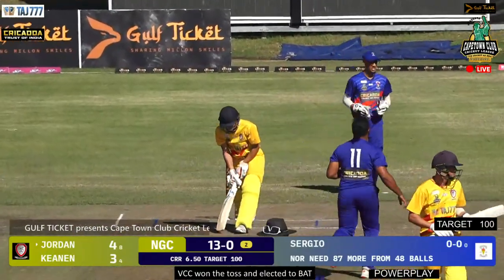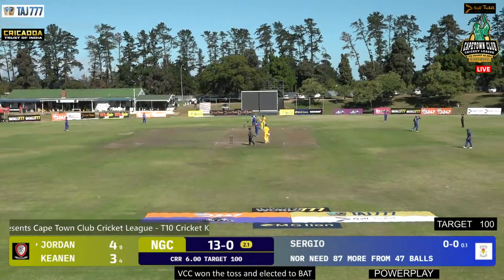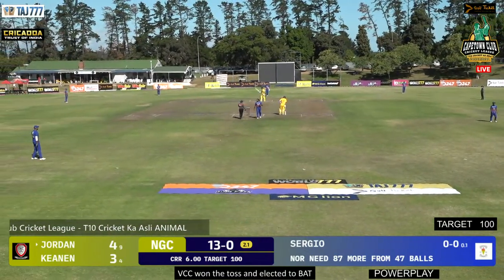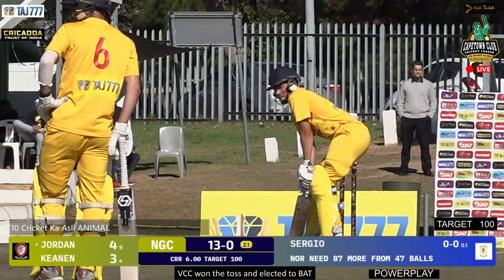Sort of trying to hit that, trying to move that across to the leg side boundary. There is Jordan. There's no one there on the square leg boundary, as I can see. The two men out are a sweep on the offside and long on. Yeah. Unfortunately, Jordan just missing out with that one in that vacant square leg region.